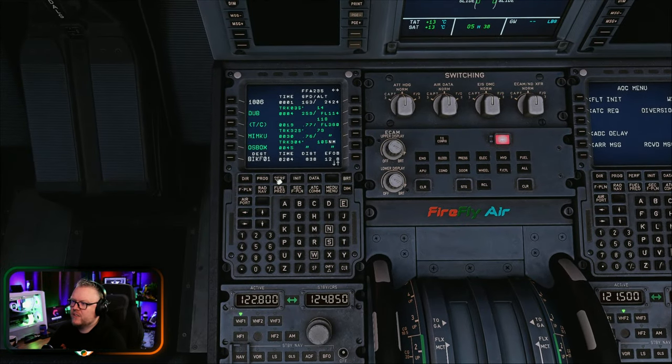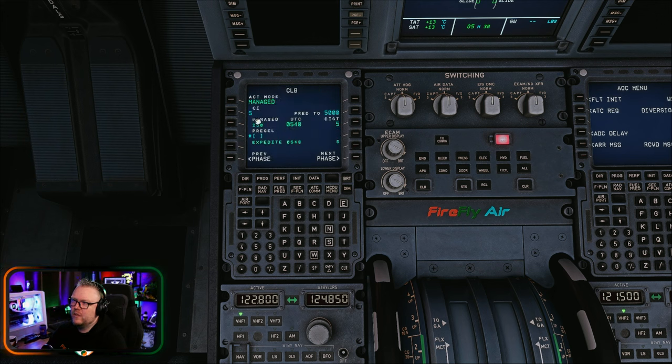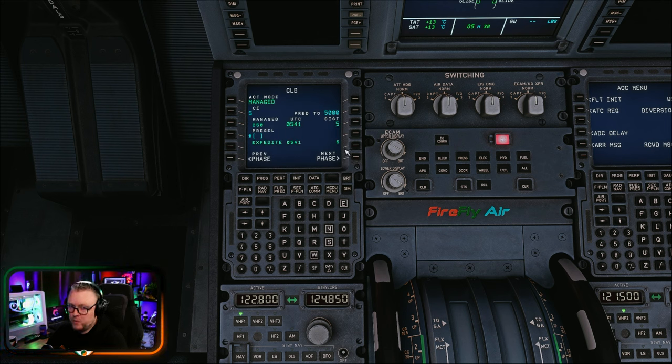So our flight plan looks good. I'm now going to go into the performance page. And our V-speeds have been, as I said, taken off from the other side. Flaps are going to be 2. Flex is going to be 55. So let's see, is there any derating going on? Thrust reduction, we're not too bad. We need to apply pretty much full power on this. That's what we're going to need, right?